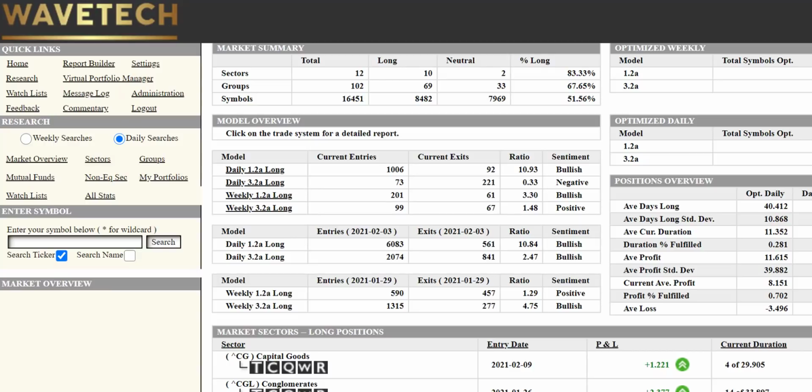The 1.2 model is in a very bullish cycle, but 3.2 is actually in a slightly negative cycle where we saw more sells than buys there. But the weekly, as I mentioned, had a slight positive rotation. We had 300 new buys with 120 sells, both positive on the 3.2 and a bullish ratio on the weekly 1.2. So we're seeing this rotation continuing. I've mentioned this over the last several weeks. We went from a 72% bullish down to 27, and now we're back at 51%.